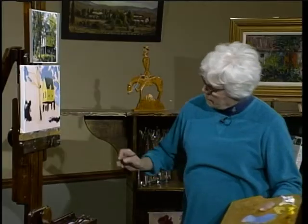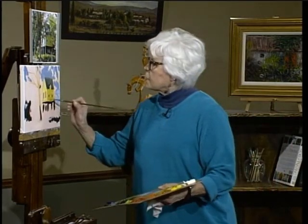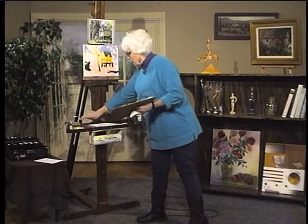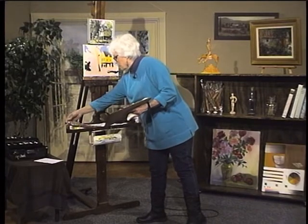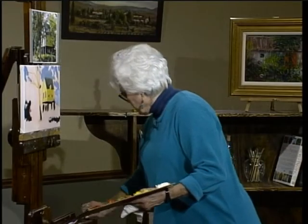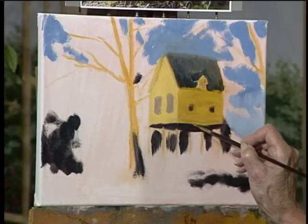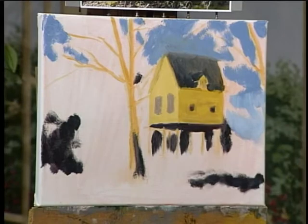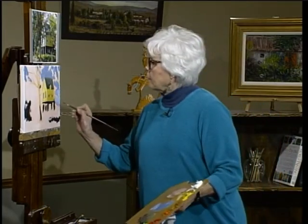Alrighty. Okay, let's see here. Just wanna fix this line right here. And take the darker. Getting too many brushes going here. There we go. Nice sharp line right there. There is a little porch sticking out here.